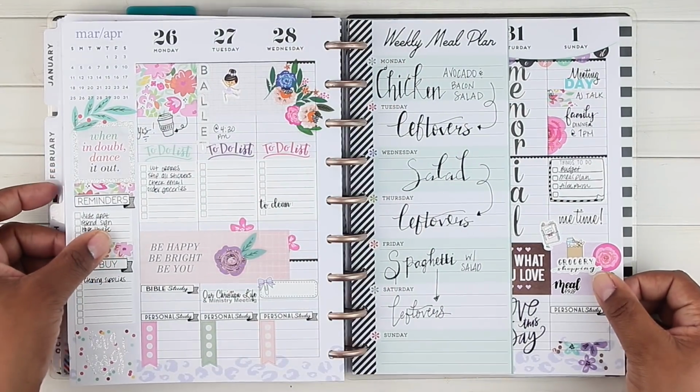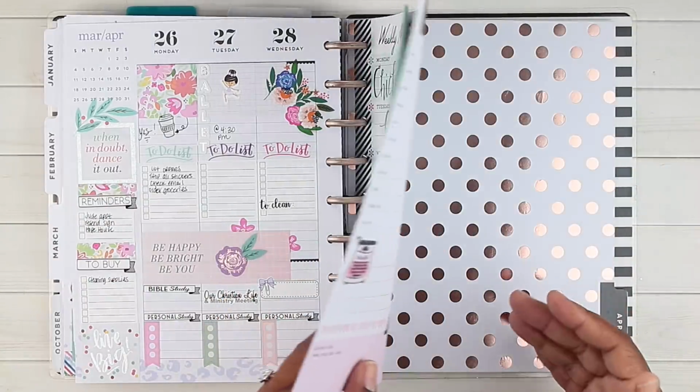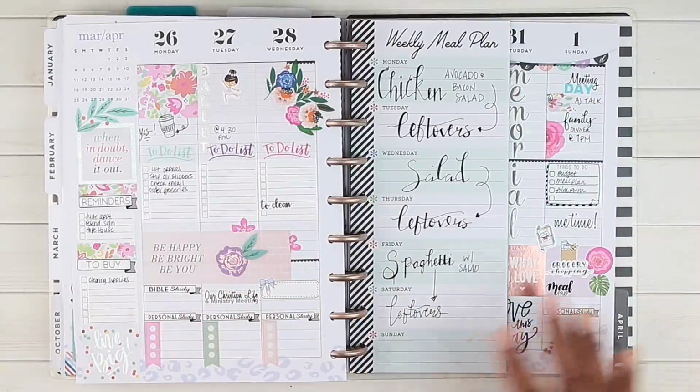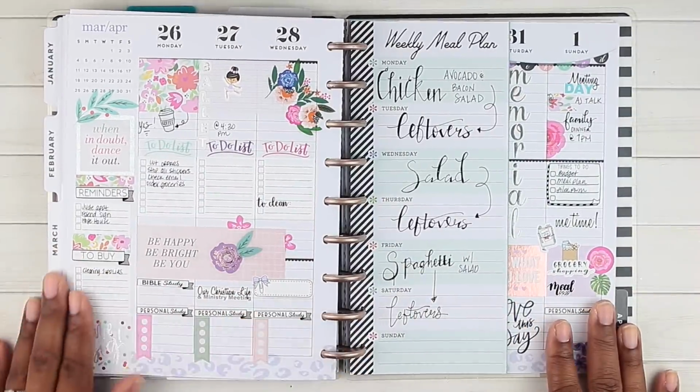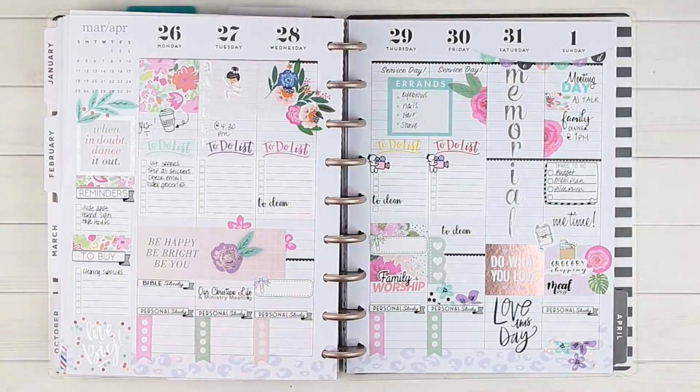Now this was probably my favorite spread, I think. No, this wasn't my favorite. Was this my favorite? This was one of my favorites, if not my favorite. I love the flowers. I love the flowers. Let me pull this out so you can see it. This was really, really pretty.